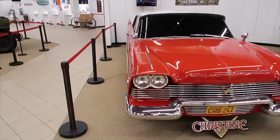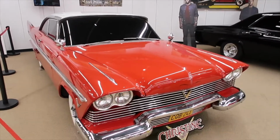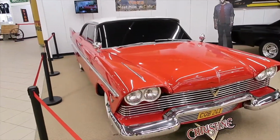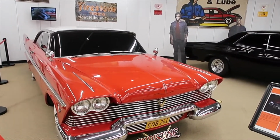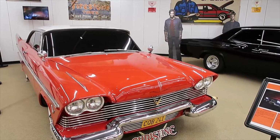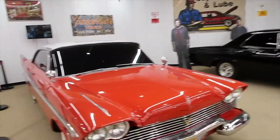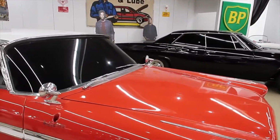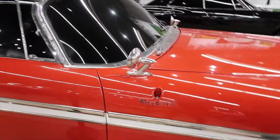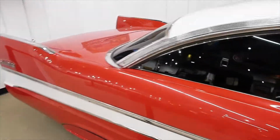Oh yeah, '57 Plymouth. That would be our friend Christine. Hey, it's me. There we go. I have a big affinity for Christine. My first Stephen King book I ever read. Hey, look at that. That's kind of weird. Oh, yeah. Nice. That's cool. Pretty.